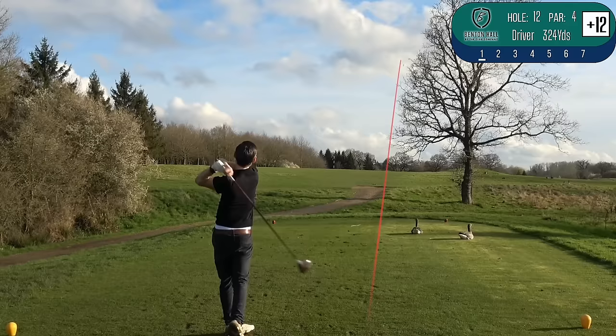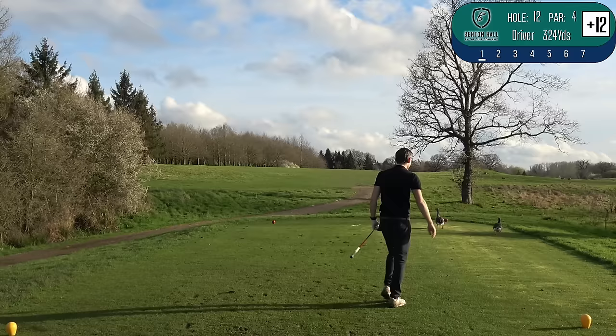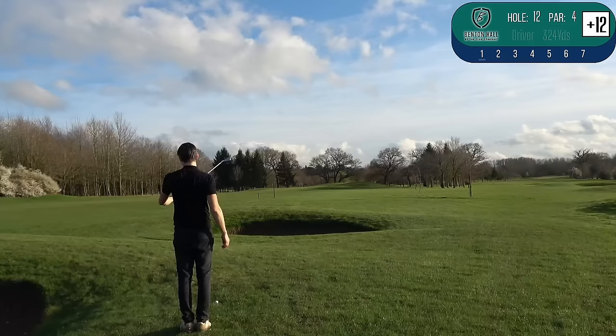Poor, but it's okay. Threw it down, really, like a drop kick. It was a drop kick drive, but it's okay. That's all right. 154 yards left to go.